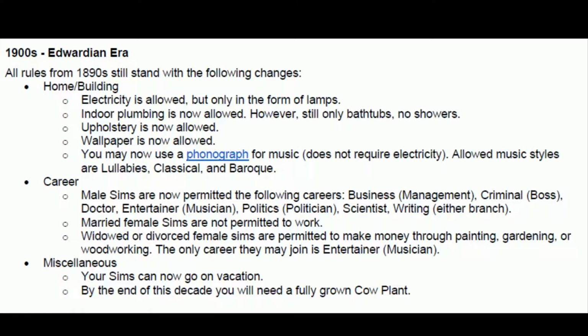We also can have upholstery now, so we can get rid of some of our wooden furniture and have some chairs and sofas and things like that. We can also use wallpaper, so you guys see what's coming, right? We're totally going to have a bit of a renovation in the house so that we have something exciting to look at because, as I'm sure you know, it's a little dull at the moment with all the wood.